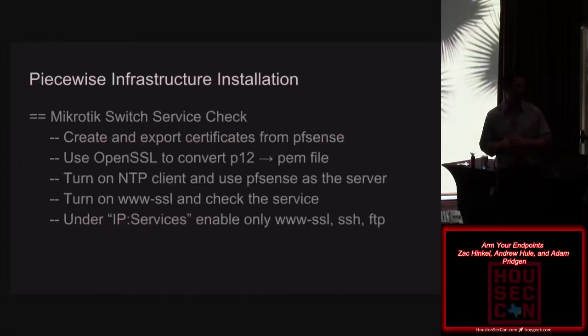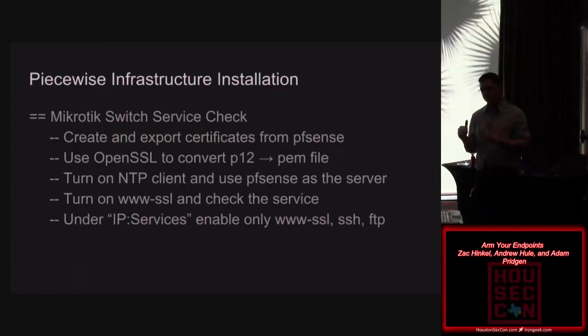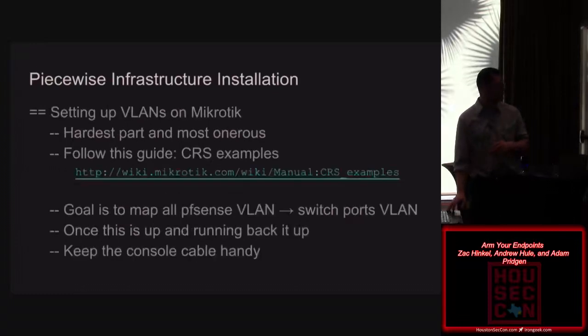Oh, actually, before I move on to that, we want the MikroTik device to be secure. So I haven't really assessed what the different services do, so I only go with the standard. I leave SSL open and I leave SSH open. In order to run SSL, you have to create certificates on pfSense, export them, convert them to PEM files, and then import them into MikroTik. An important thing here is to make sure that NTP is turned on for your MikroTik device, or Chrome is going to freak out and you won't be able to connect, because the timing difference will cause Chrome to think that you're doing a man in the middle. It's pretty straightforward.